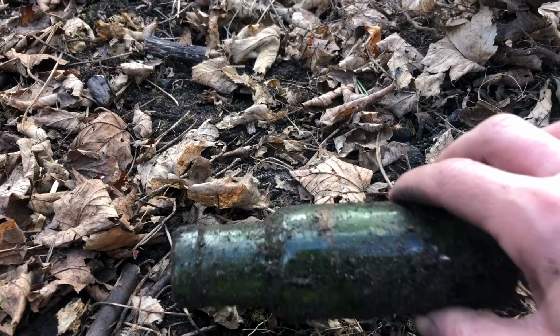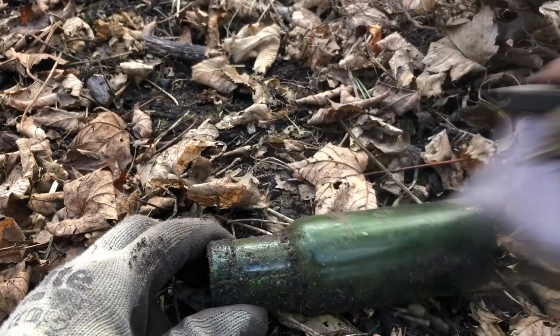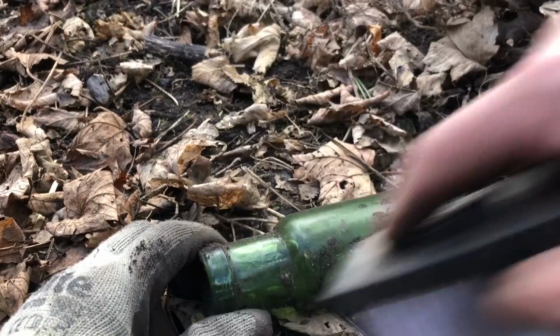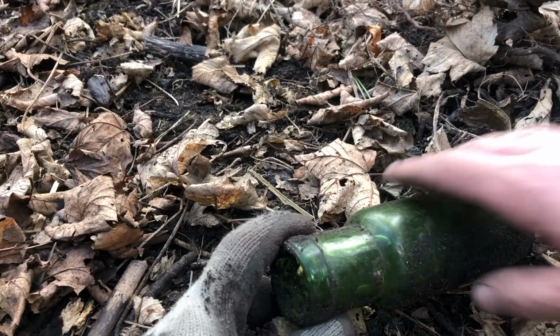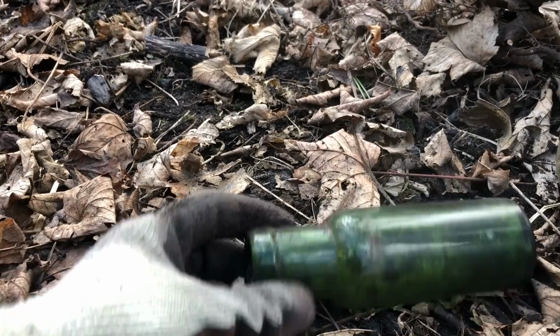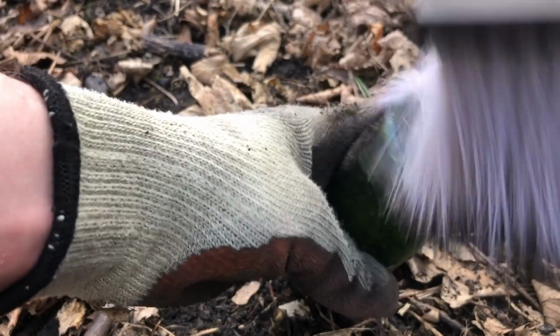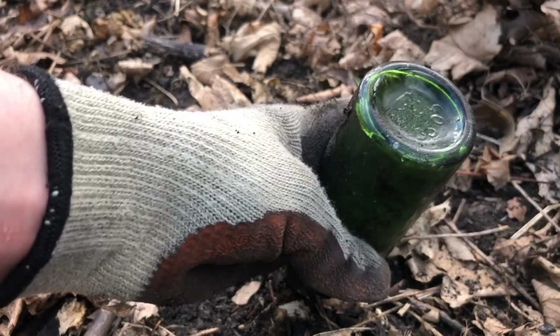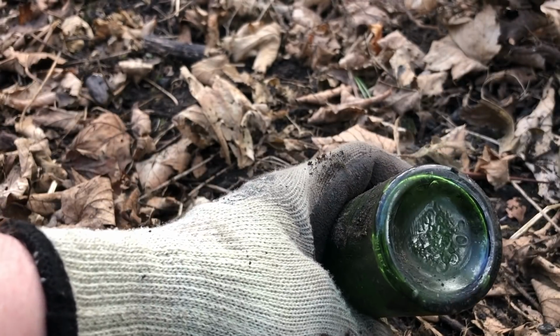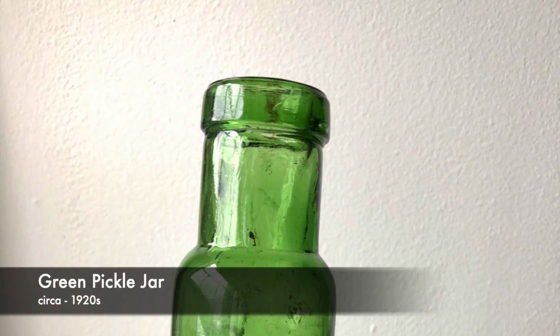Just had this as well. Nice wee roll neck green. Look at the big bubble in there, you see that? Cool. Squished it like that. On the bottom. Can't really make that out. Cool though.